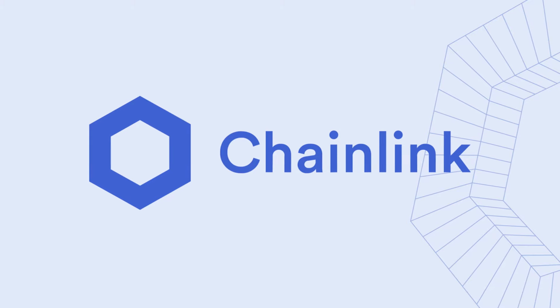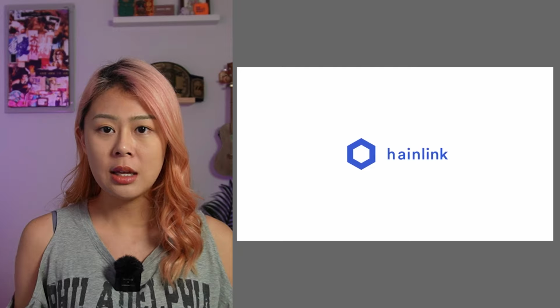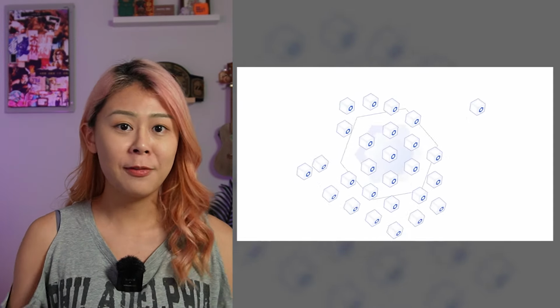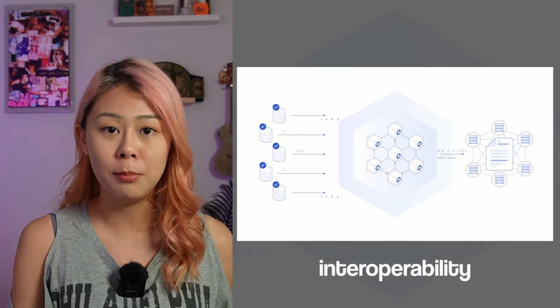Chainlink has seen a lot of developments, especially since 2023. It has evolved into a comprehensive platform, covering various aspects such as data management and interoperability across different blockchains.